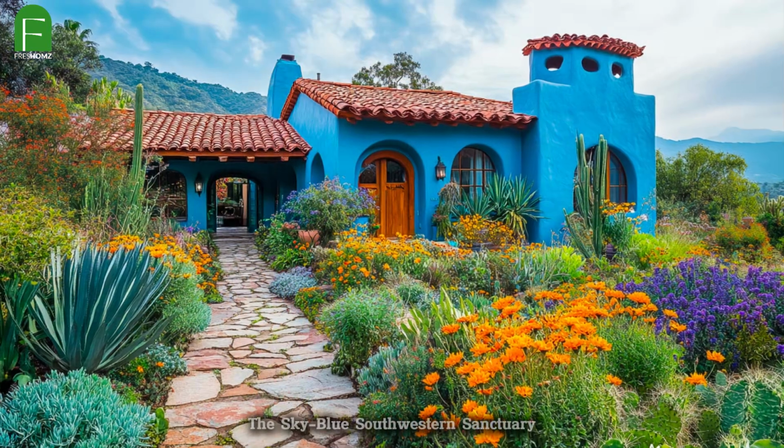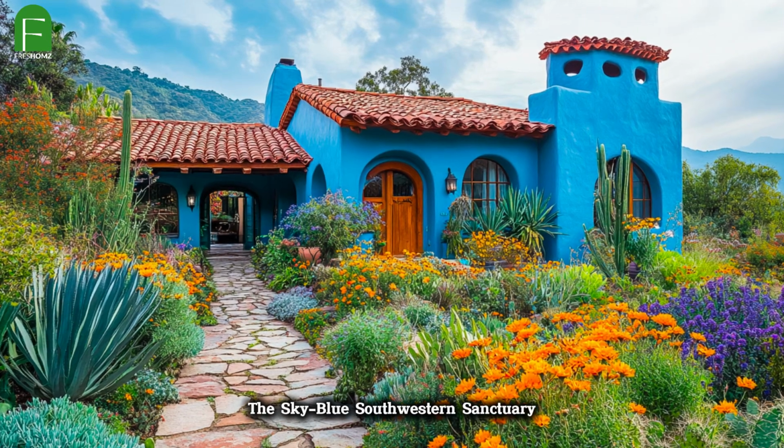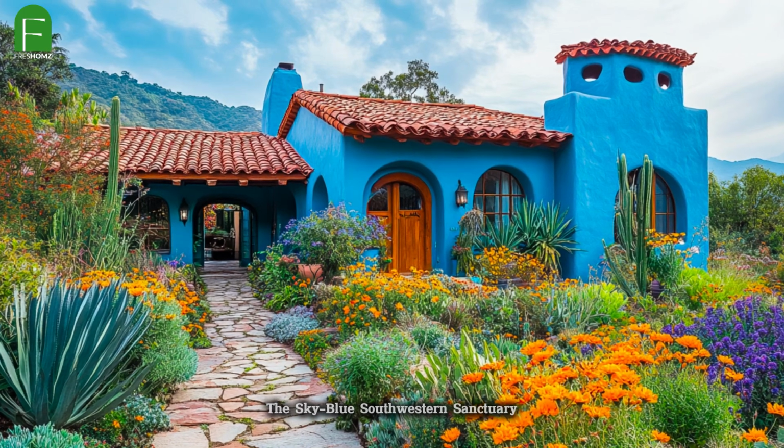A sky blue southwestern home with rounded edges and a red tiled roof. The front yard is full of blooming yucca, flowering desert marigolds, and tall cacti lining the stone pathway leading to the entrance.